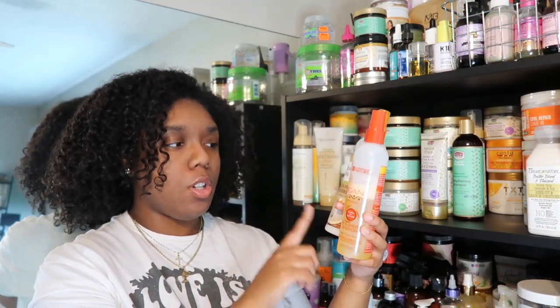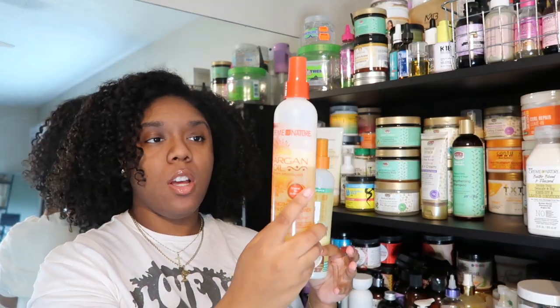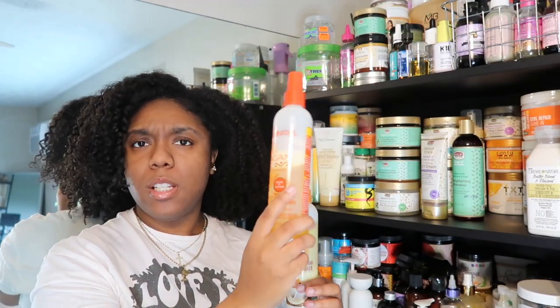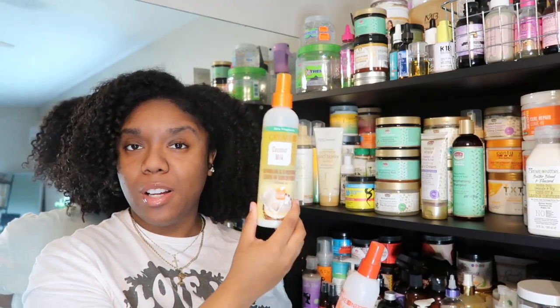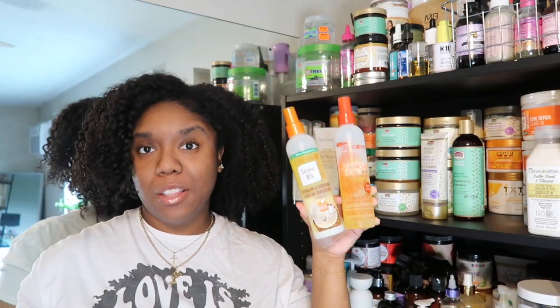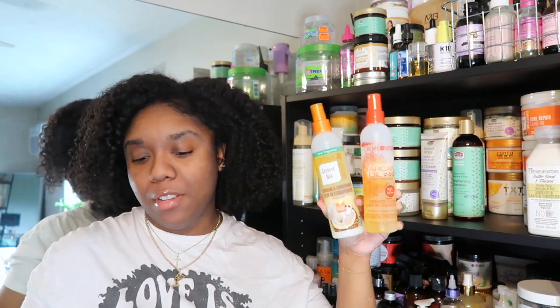I have the original Argan Oil collection, which, there's still a good bit left in this one. I think I've only used about 1/3. And then I do have the one from the Coconut Milk collection, and this one has, I would say, about 1/3 left in the container. So 1/3 used in the Argan and 1/3 left in the coconut. I have them. Do I love them?